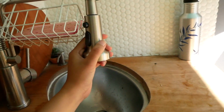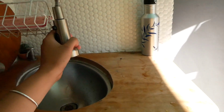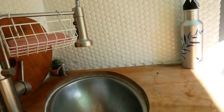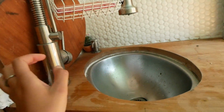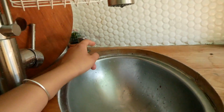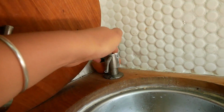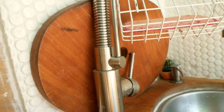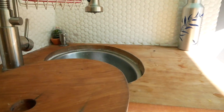And then definitely this faucet is the best. It is so useful to have a hose like this. I haven't tried washing my hair in it yet, but it's so nice to have because you can move it around. I could fill my water bottles really easily. And then over here I have a soap pump. That's also really nice, so you don't have to go around searching for your soap when you're trying to do dishes.